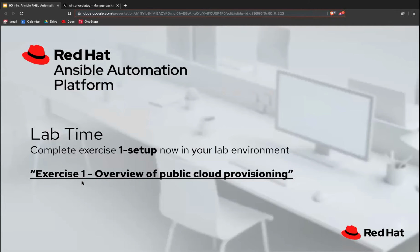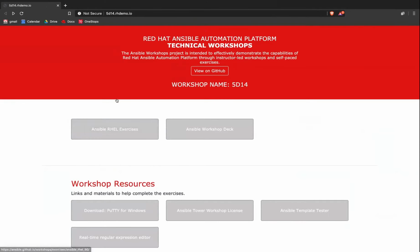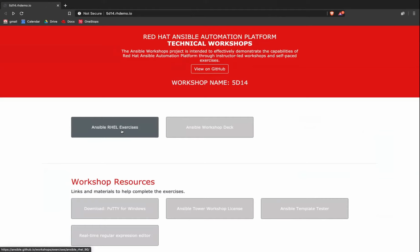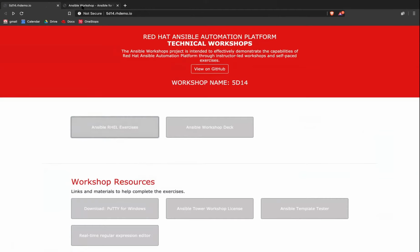And that's it. So what we can do now is get started with lab time. If you were to go back to that link, this will be exercise one. At the top of this URL, there's a thing called Ansible RHEL exercises. If you were to click that, I think it opens in a new tab automatically.